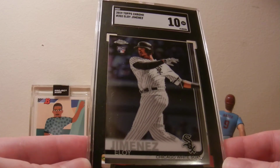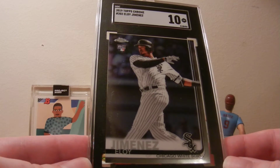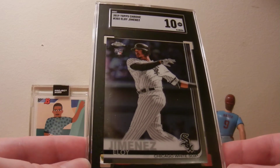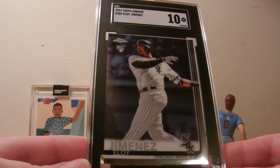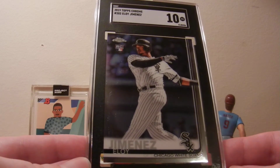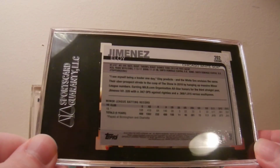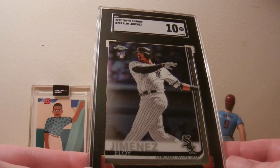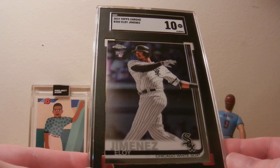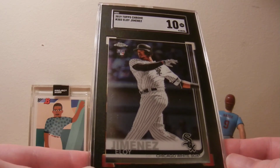So managed to snag this on an auction. I think I got it from Investacard. I know a lot of people have been talking about him. He's been posting a ton of SGC stuff to eBay. So this one went for a pretty good price, so I was able to add it to the collection. I do have a PSA 10 of this card, so it's nice to add a SGC 10 as well. Looks really nice there in the black label, the black tuxedo.